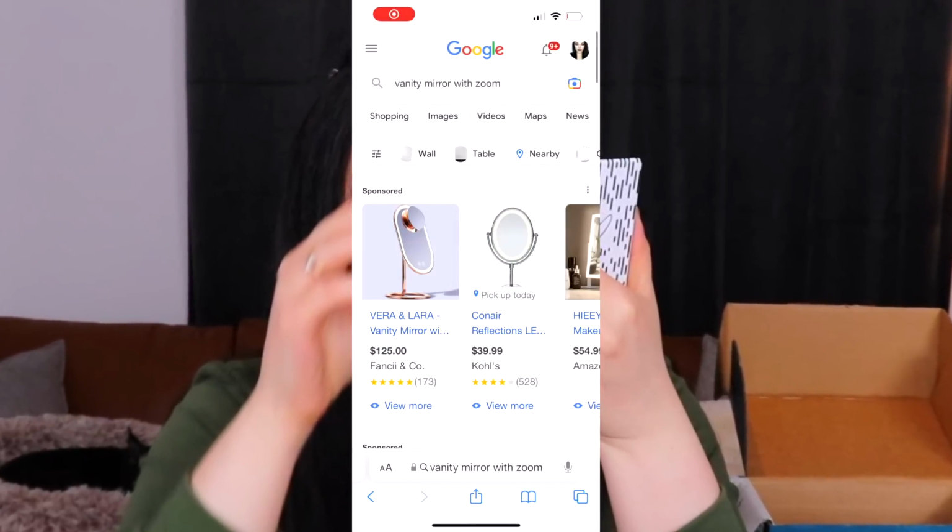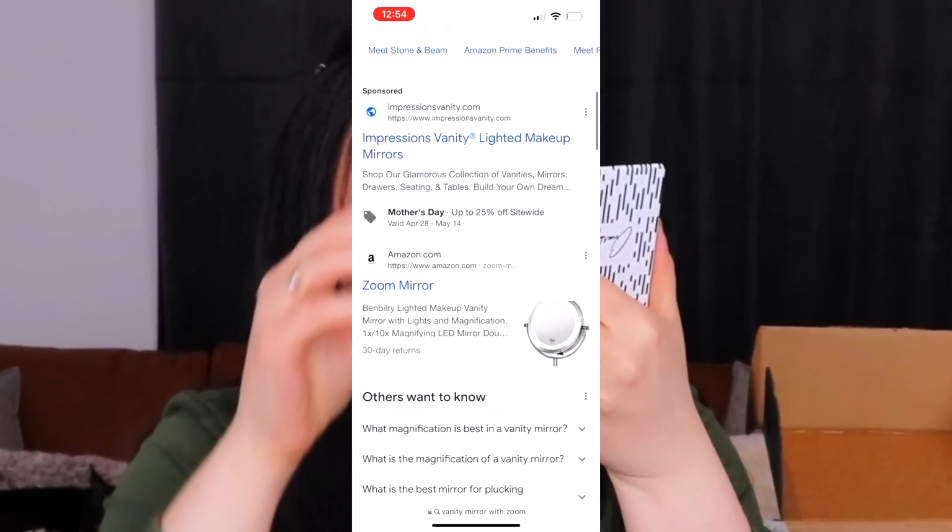Okay, so it's bad enough that I said magnetized instead of what I was actually trying to say, but it's even worse that I literally couldn't think of the other word, so I just googled vanity mirror with zoom.